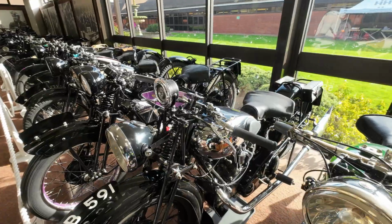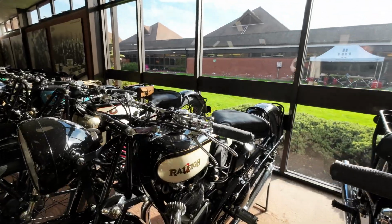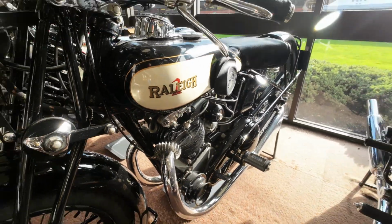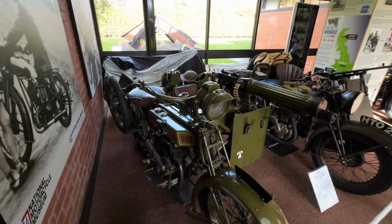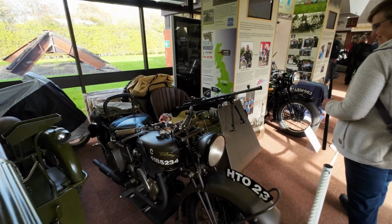Panther, for those that thought Rally only made push bikes. Clear the traffic, that will. It would, wouldn't it? And that.